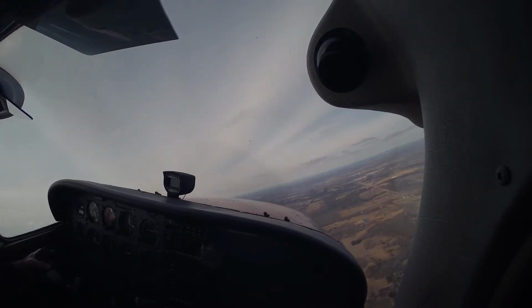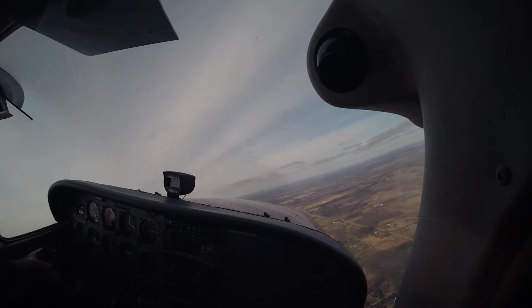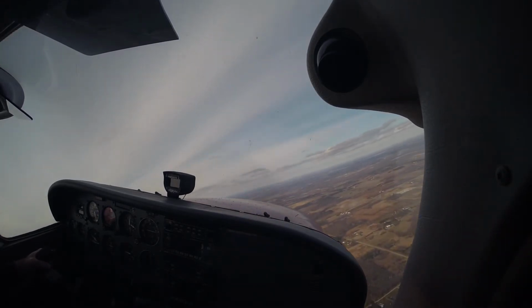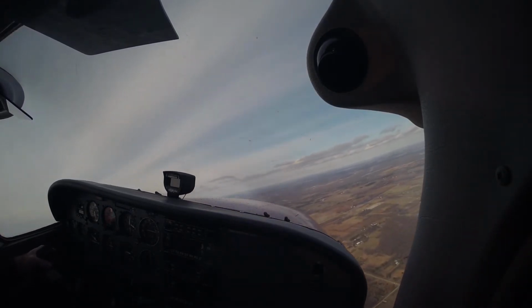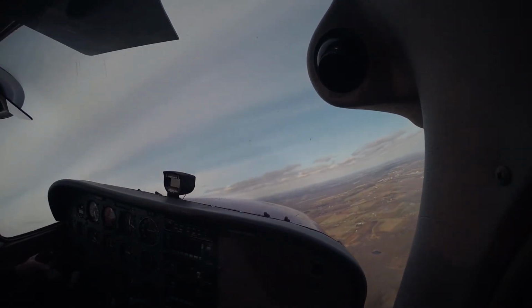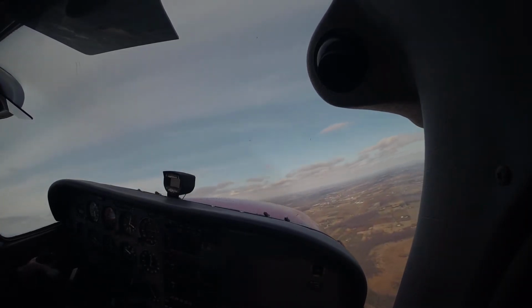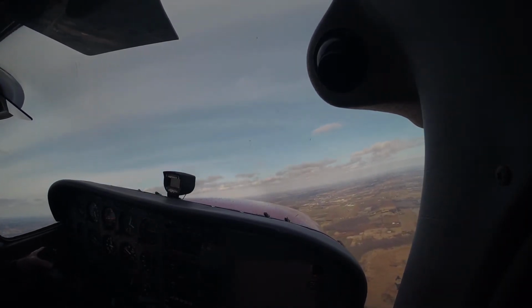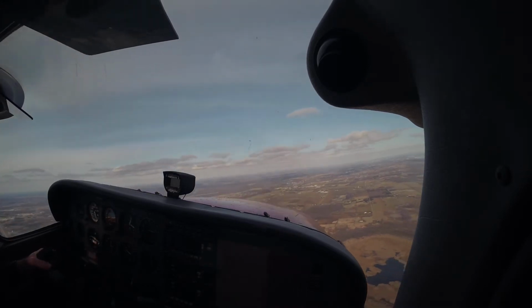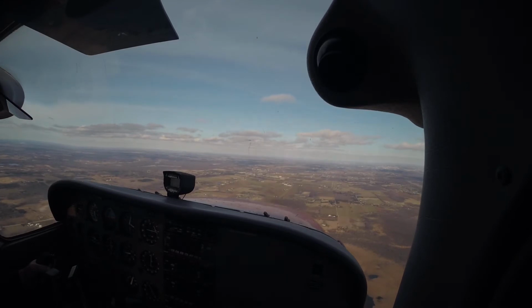Appleton Tower, Skyline 6031 Alpha. Skyline 6031 Alpha, Appleton Tower. And we're coming up on 10 to the northwest, 2,600, inbound Appleton with uniform. 6031 Alpha, roger that. Report 5 miles to the north. You are following a couple of aircraft ahead of you, a Stinson and an Archer. Okay, we'll call 5 to the north, northwest, 01 Alpha.